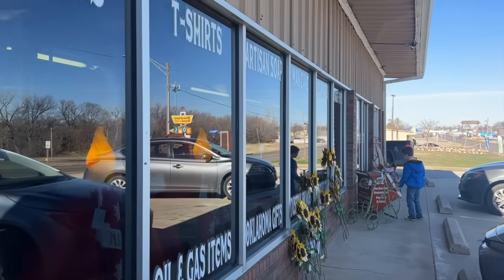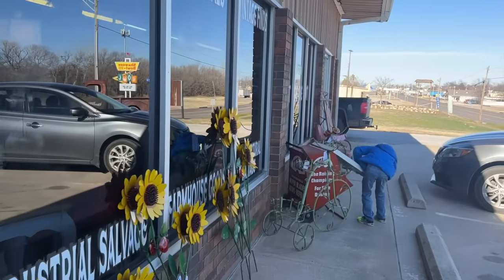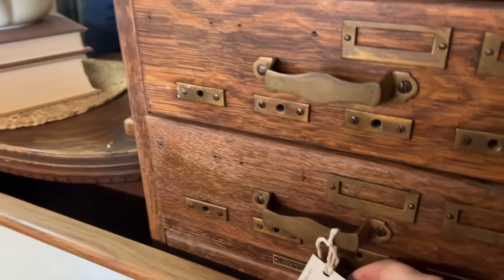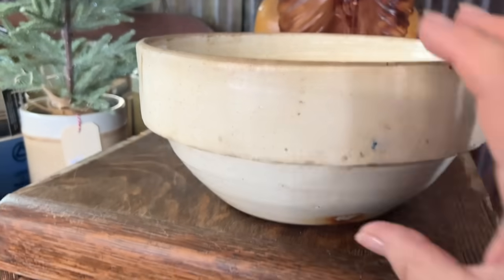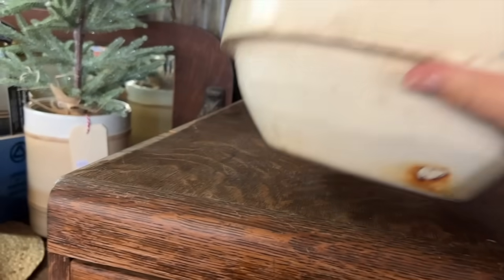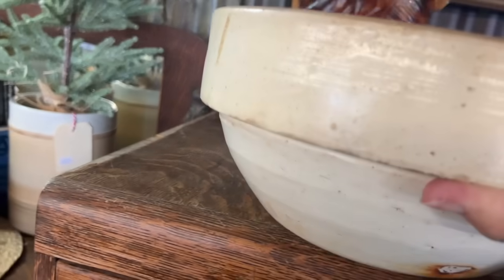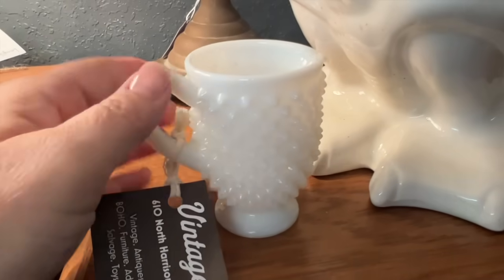So the next place that we hit before we headed home was this antique store, and I was excited to see what they had. I was hoping they might have some Christmas markdown, but I didn't really see a lot. I did love this bowl. This was so amazing, and I didn't see the price because I was trying to film. It looks like there is one inside. Sadly, I can't make that out either. I'll have to go back and check that out.